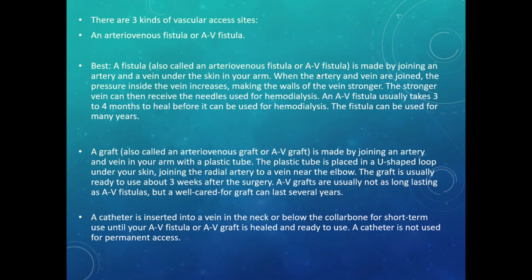Some fistulas only last for 6 months. It just didn't heal the right way, or clotted off, and may not be the patient's fault. So again, this is what a fistula is. This is the best scenario because it lasts the longest, and we can usually leave it in for a long period of time on dialysis.